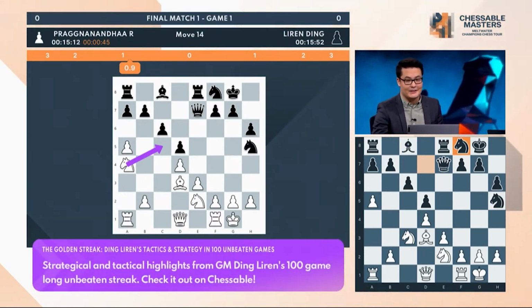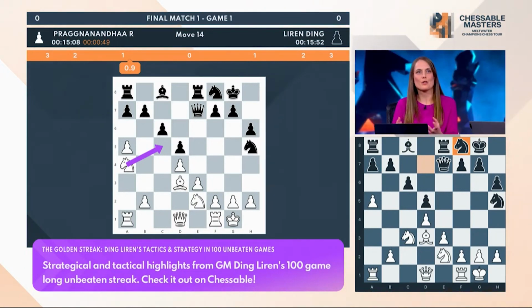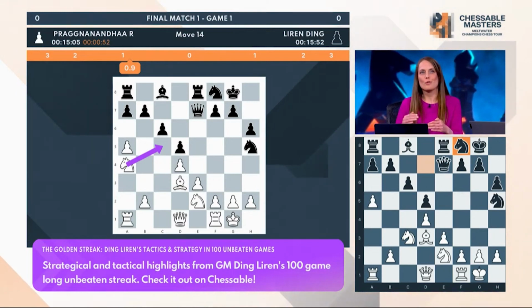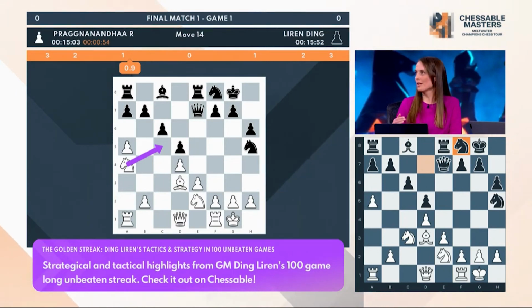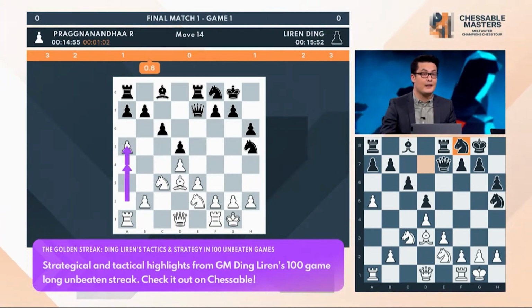All the top players going for this trendy variation. Wow. When we learn how to play chess, or when we give good advice to new people to play chess, one of the pieces of advice is that you shouldn't move the same piece more than once in the opening. But here we see that Pragg has moved his pawn. Why is that a good move? This pawn forward. Yeah, I guess it's partly to gain space.